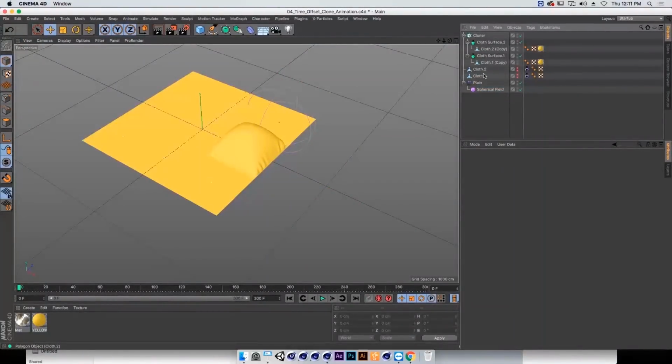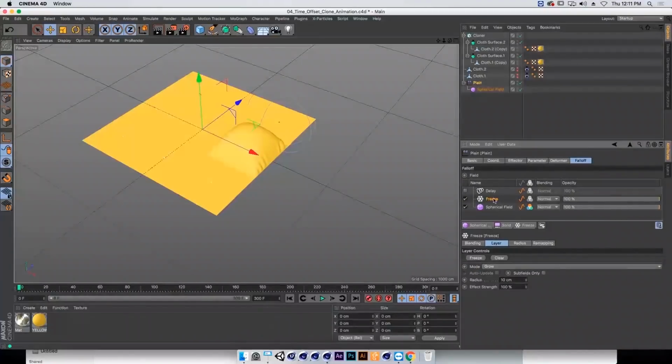Because what a freeze layer does when you first apply it is it stores all the information currently. So I had that clone already activated. It stores that state in this field layer list. So what I'm going to do is just clear that out. And you can see that totally wiped out the stored information there. And now I'm going to hit play. And what we can do is set this to grow.